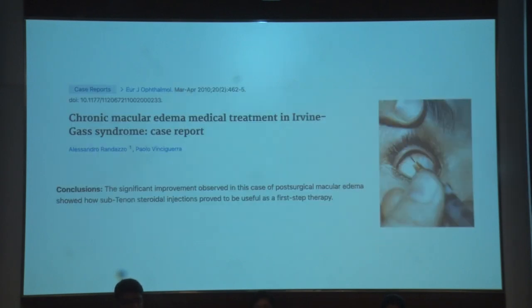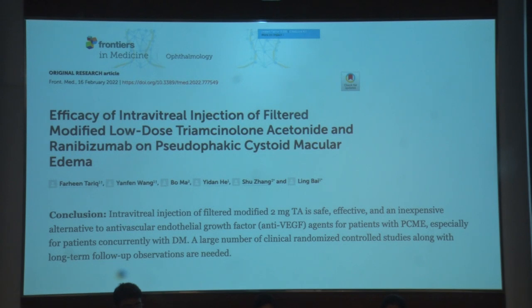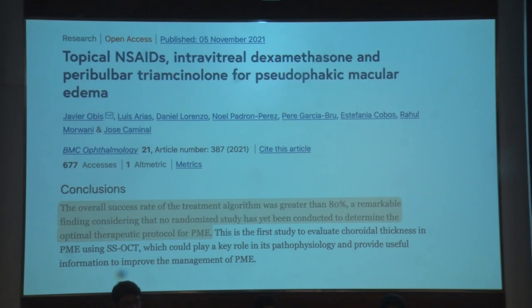For chronic macular edema, Irvine-Gass, what I usually practice is to give a simple posterior subtenon injection if it is not responding to NSAIDs. A comparison of subtenon versus topical nepafenac treatment for PCME has shown that nepafenac, in fact, is slightly more efficacious. That's what a few of the studies have shown. But other studies, with low dose triamcinolone acetonide and ranibizumab, say that if the patient is poor and not very able to afford it, then you can even go with the IVTA as well.